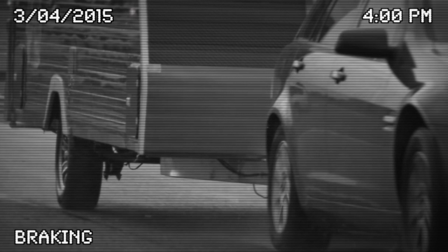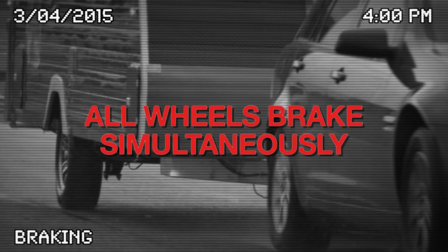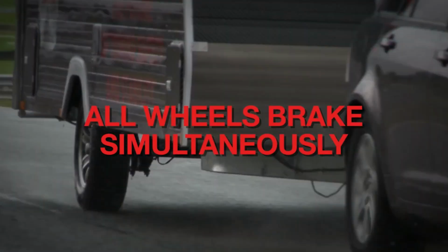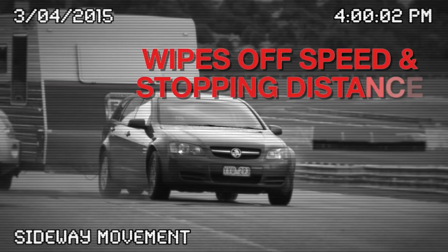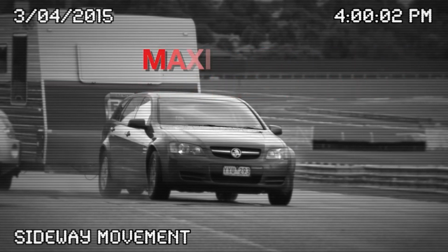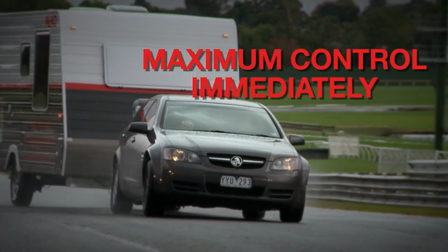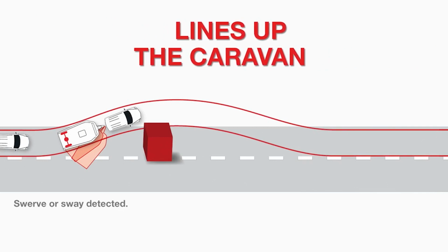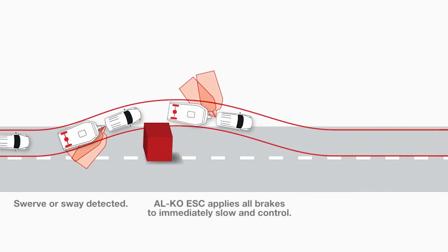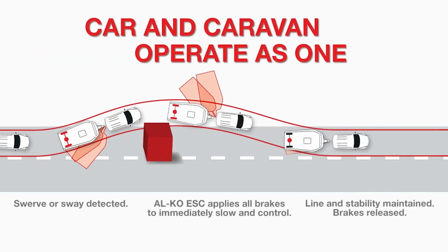Only ALKO ESC brakes all wheels on the caravan simultaneously as soon as a dangerous sideways movement is detected, to wipe off speed and stopping distance in the shortest possible time for maximum control. It doesn't waste time braking one side then the other. This maintains the line and stability of the car and caravan, allowing you to perform an emergency avoidance manoeuvre.